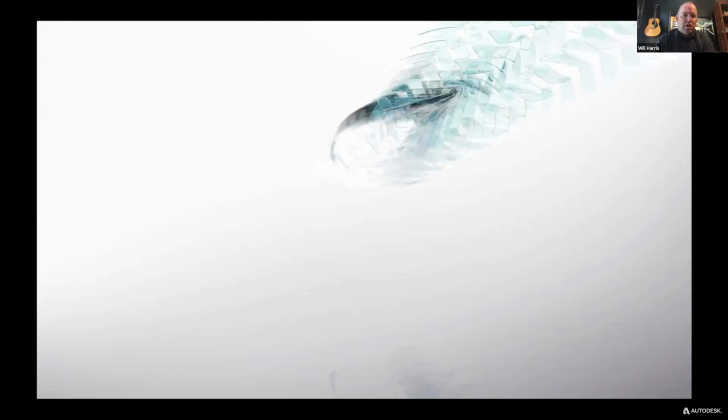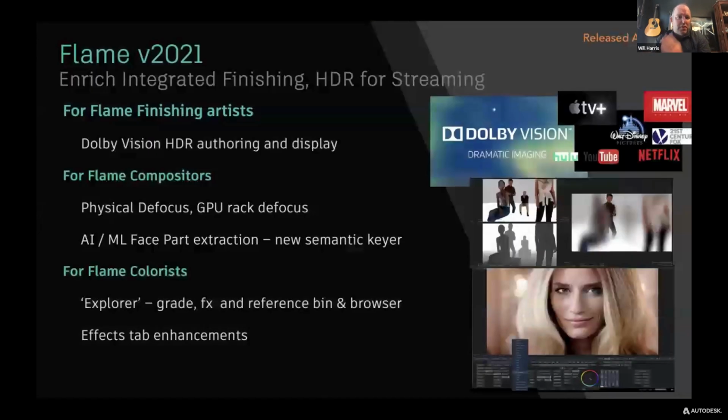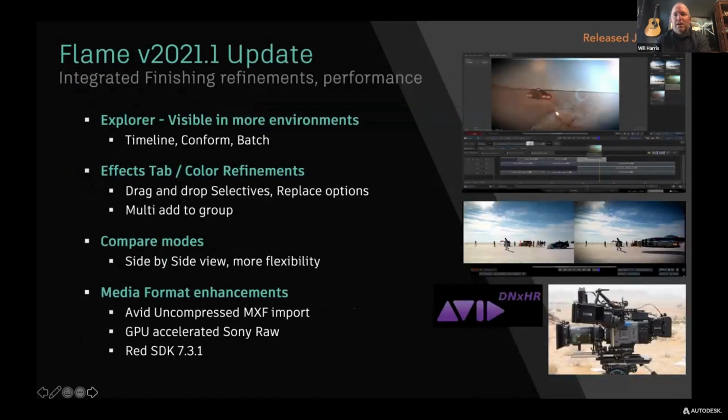Just to recap then, Flame version 2021 already released. That was our big launch of Dolby Vision in Flame. We also had some of these cool AI tools. And we also did an update just this past June, adding some more usability stuff and more format support. So the latest version of Flame is this version 2021.1 update.